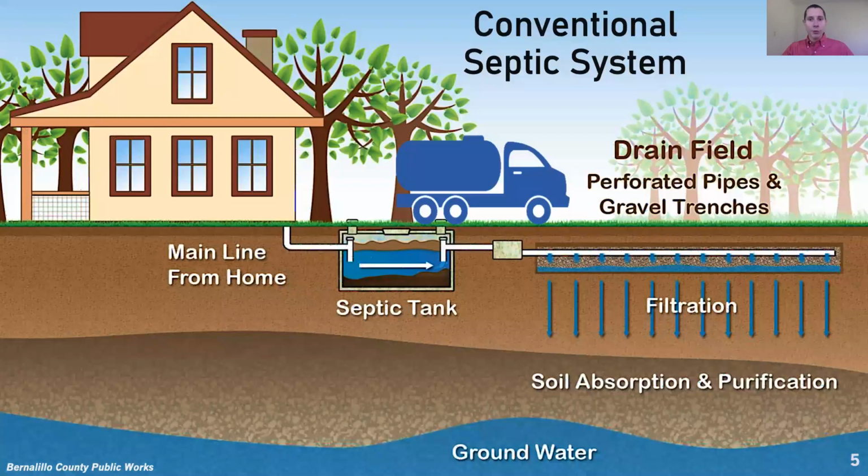So traditionally, when people refer to on-site or decentralized wastewater treatment, they're referring to a conventional subsurface septic system. These are comprised of 3 primary components, the first being the septic tank, which holds the biosolids and should be pumped out every 3 to 5 years as per the US EPA's recommendations. The second component is the drain field, which receives liquid effluent from the septic tank and distributes it. And the final part are the soils.